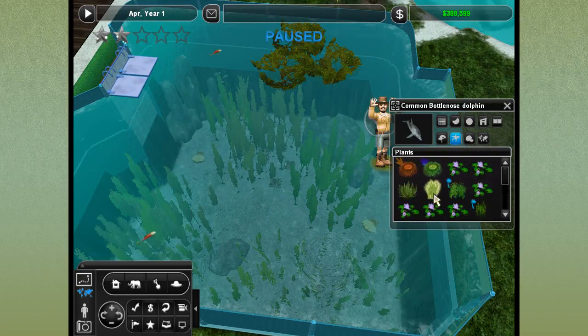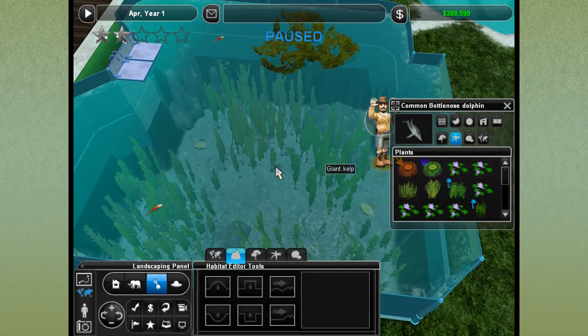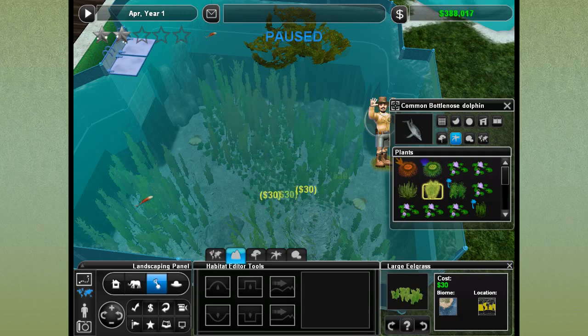Sometimes we could do a really cool coral reef. Let's see about setting up kind of a, well, they're not really coral reefy animals. You'll see them, ooh, bullwhip kelp. You can occasionally see these guys up along the coast as they're chasing fish. Let's put down some large eelgrass just all over the place.